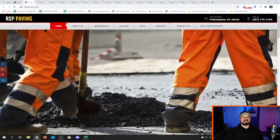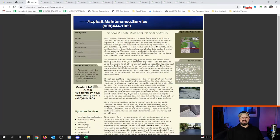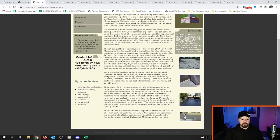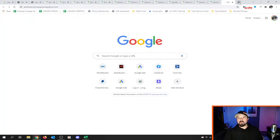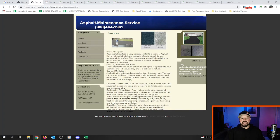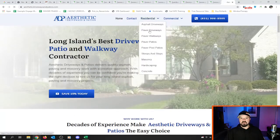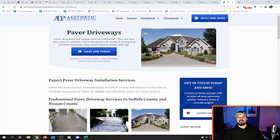If I start finding websites that are really looking bad, I can contact them and say the website needs updating. Like this website, asphaltmaintenancenj.net. I can get in touch with these people and help them go from a website that looks like this to a website that I'm potentially finishing up right now. I could take them from an old dated website that's probably not mobile friendly to a website like this, that is updated, mobile friendly, responsive, and has conversion optimization strategies on it and all of that stuff, right?